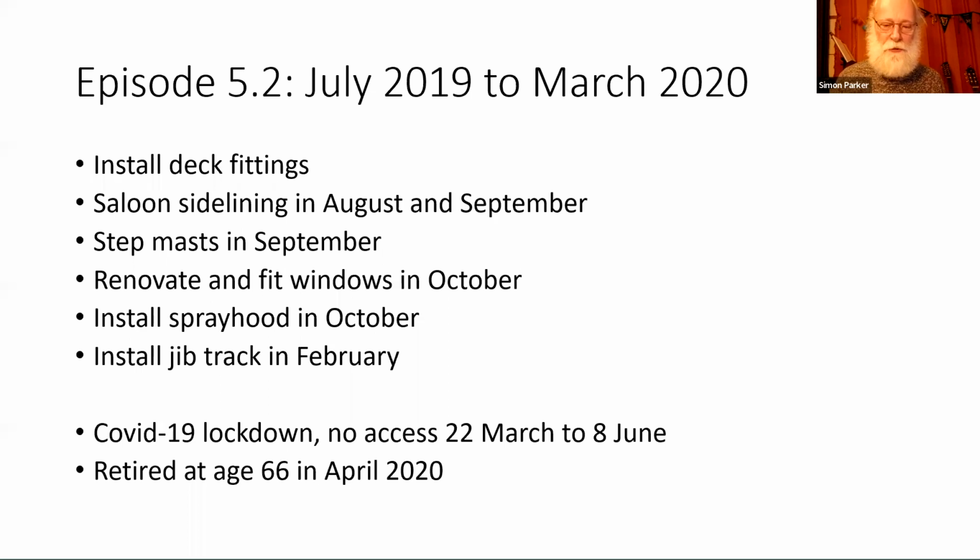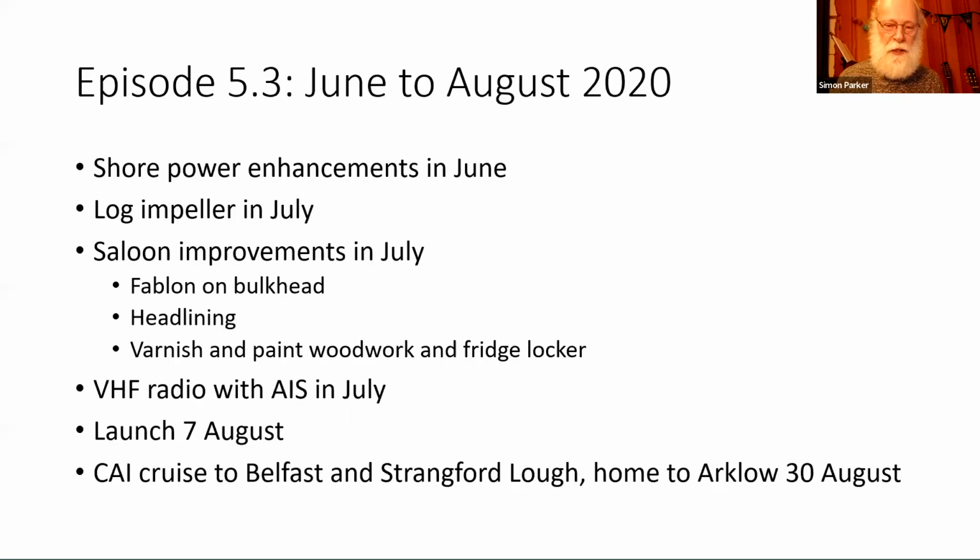So episode 5.3, after that enforced hiatus, I got back in to continue with some more enhancements and improved the saloon, did the headlining job. And on the 7th of August, we finally launched in Malahide, nearly 2 years after she'd been lifted out. And we joined the cruise to Belfast. We went to Strangford Lough, first time we've been there, and cruised there, and got home to Arklow at the end of August. So that's where this story stops.